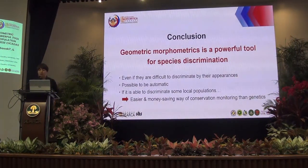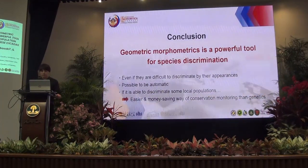Finally, what I want to tell you is that geometric morphometrics is a powerful tool for species discrimination. It's useful even if they are difficult to discriminate by their appearance, and it can be made automatic by such things as deep learning or AI. And moreover, in this experiment we couldn't discriminate the localities, but if it is able to discriminate some other local populations, it will be an easier and more money-saving way of conservation monitoring than genetics. Thank you very much.